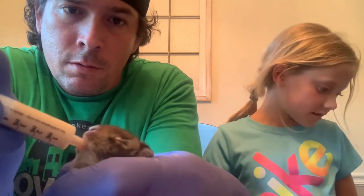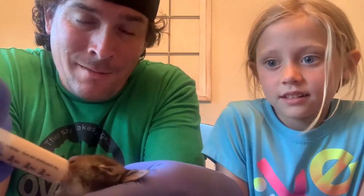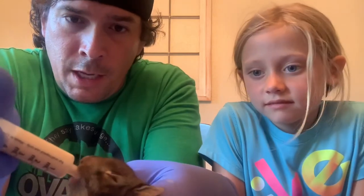Get the rest of your eye there. So this little one, his eyes are still closed. And you remember we had two different nests, so they might have been born on different days. Their eyes open between days 7 and 10. So it could indicate that one of the nests was older. If you're just watching for the first time, one of our nests of bunnies came from one of our friend's house that their dog found the nest, and the other one was from over by our chicken coop. So we have a blended family of bunnies.